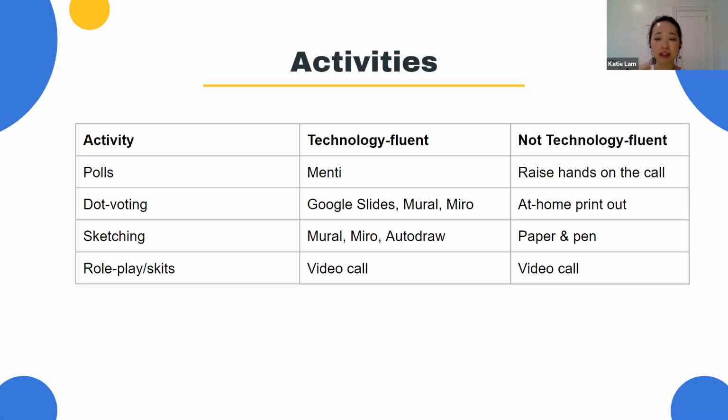So inserting polls into a workshop is a great way to get real-time feedback about what direction you're headed in and what your audience is looking for, right? Menti is the tool that I have seen used and found to be quite effective, but it is probably a better fit for an audience that you'd expect would be more technology fluent.